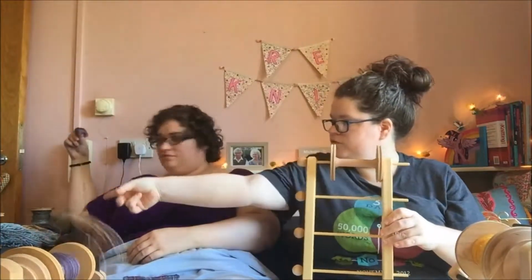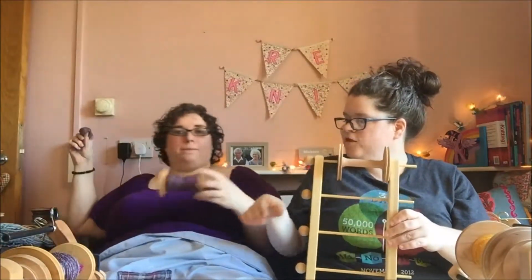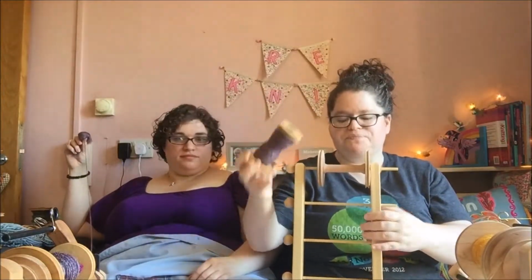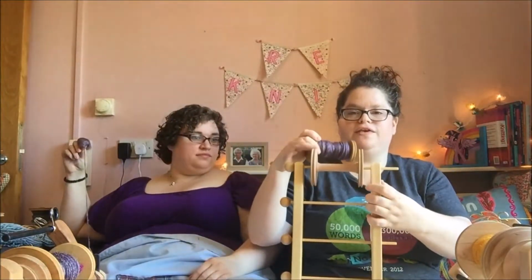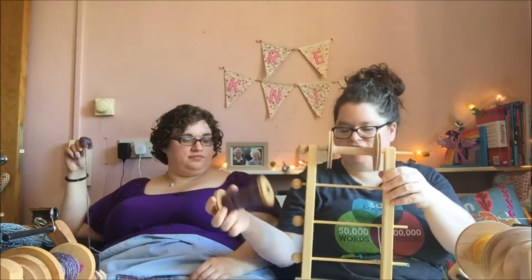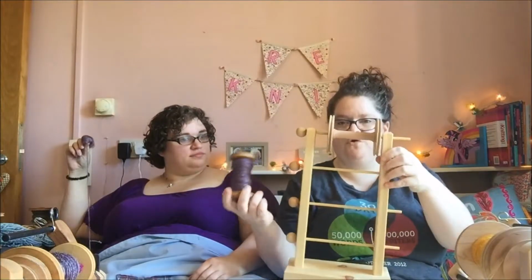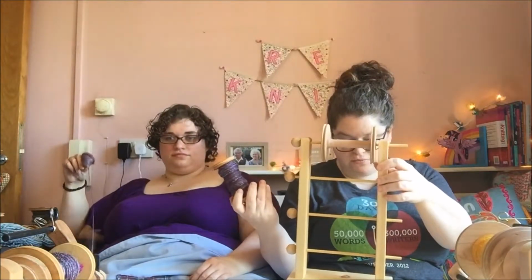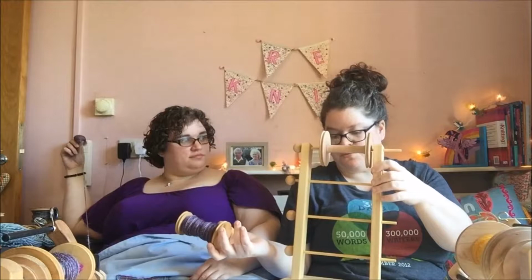So it will hold 4 bobbins that are this big, or smaller, and it will hold 3 bobbins that are this size. So you can swap the sticks around to different configurations depending on how many. It's got 4 in now, but there are some holes there, so you can do it just for 3 if you want to. It's gorgeous and so fantastically made, and it was such a fantastic price for something that is so beautiful.